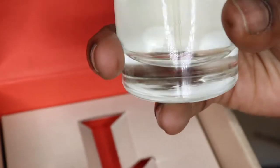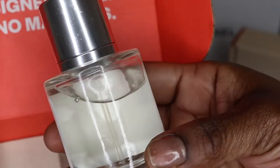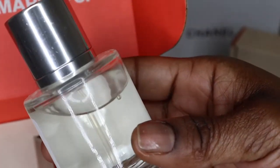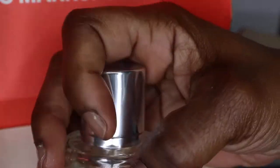And I will show you that I have been using it, because, you know, we tell no lies over here on this channel. So you can definitely tell I have been using this scent over the last couple of weeks, and I definitely have been enjoying it.